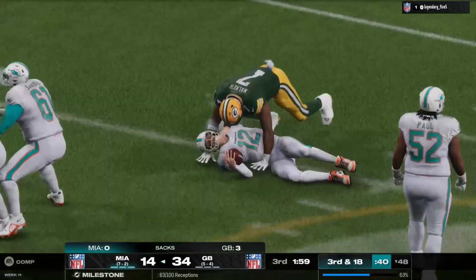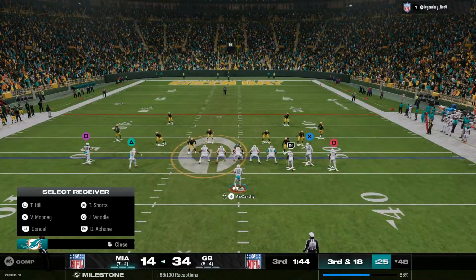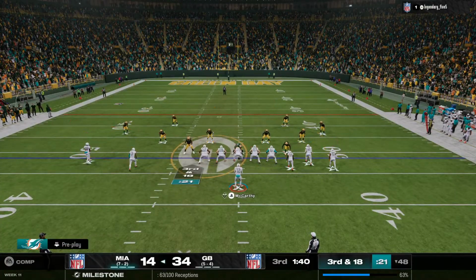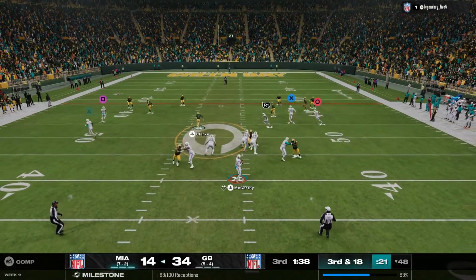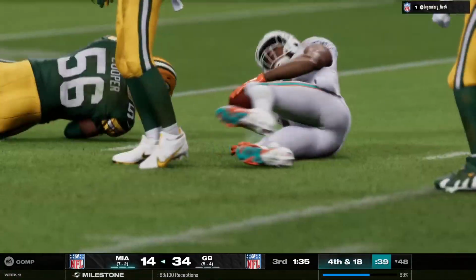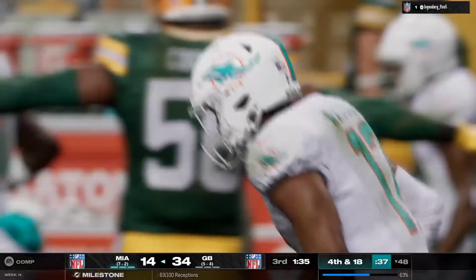Now the Packers give him nowhere to go, and they bring him down. This offense in desperate need of a conversion as they come up on 3rd down. McCarthy operating from the gun. And that is incomplete. Oh, he had a defender right there with him to force that to the ground.